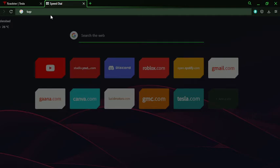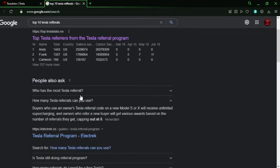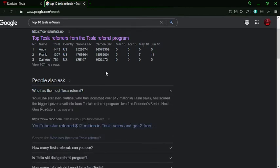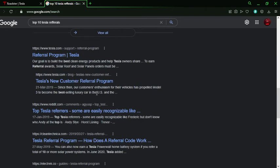So I'm just going to search top 10 Tesla referrals. So he right now has got, so YouTube star Ben Solins, I also follow him. He has got the most referrals in the world, who has facilitated $12 million in Tesla sales, has scored the biggest prize available from the Tesla referral program, 2 free Founder Series Roadsters. Like, that is bonkers, where he's received $500,000 in 2 referrals. Like, so referral program Tesla, Tesla new customer referral program.